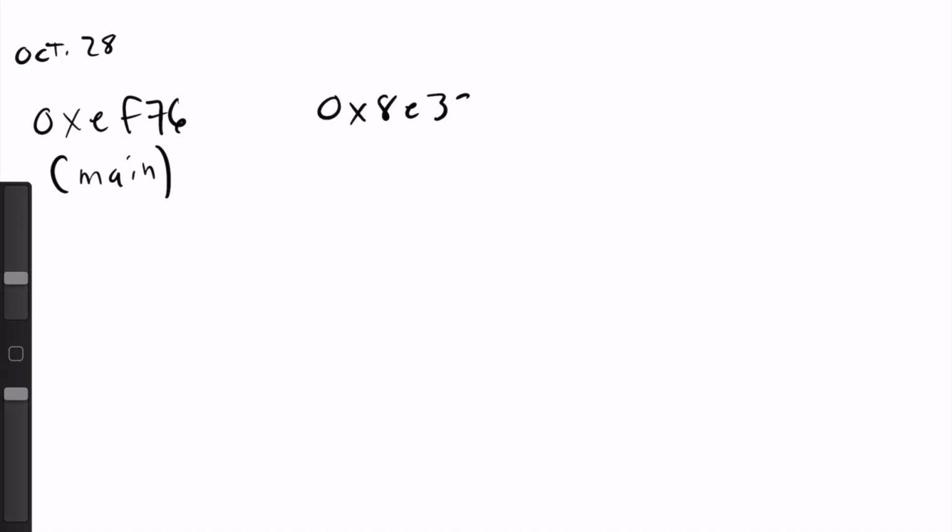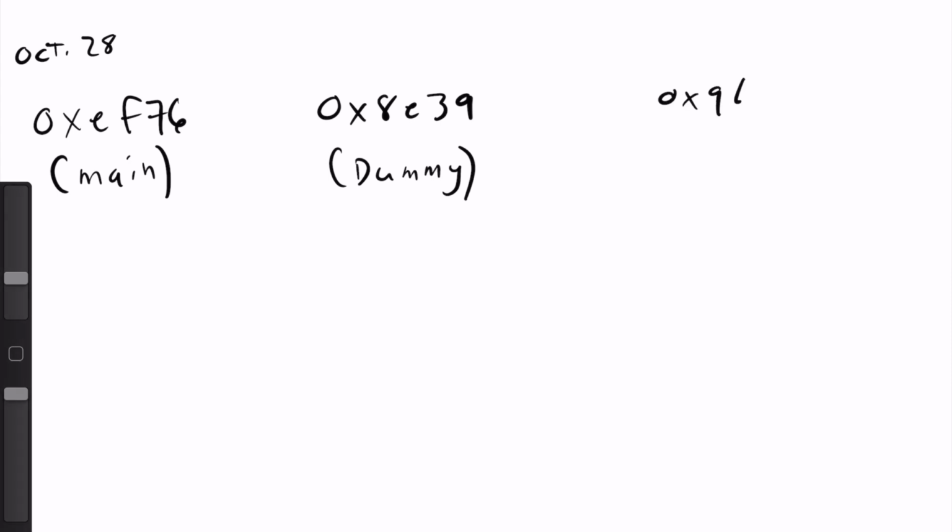All right, so there's really three different wallets that we need to be aware of. The first wallet is 0xEF76, and we're gonna call this the main wallet. This is the wallet that originally held the CryptoPunk number 9998, at least as of October 28th when all of this occurred. Now the second wallet that we need to know about is wallet 0x8E39. And we're gonna call this the dummy wallet. And the third and final wallet that we need to know about is 0x9B5, and we're gonna call this the loaner wallet.